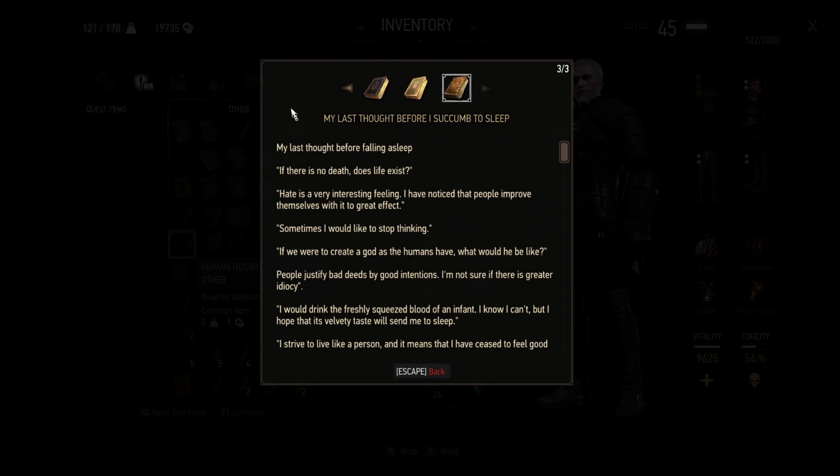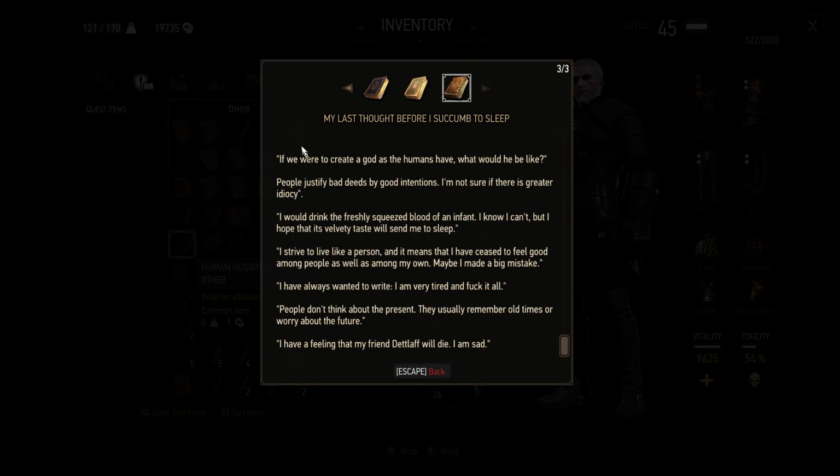My last thought before falling asleep. If there is no death, does life exist? Hate is a very interesting feeling. I have noticed that people improve themselves with it to great effect. Sometimes I would like to stop thinking. If we were to create a god as the humans have, what would he be like? People justify bad deeds by good intentions. I'm not sure if there is greater idiocy. I would drink the freshly squeezed blood of an infant. I know I can't, but I hope that its velvety taste will send me to sleep.